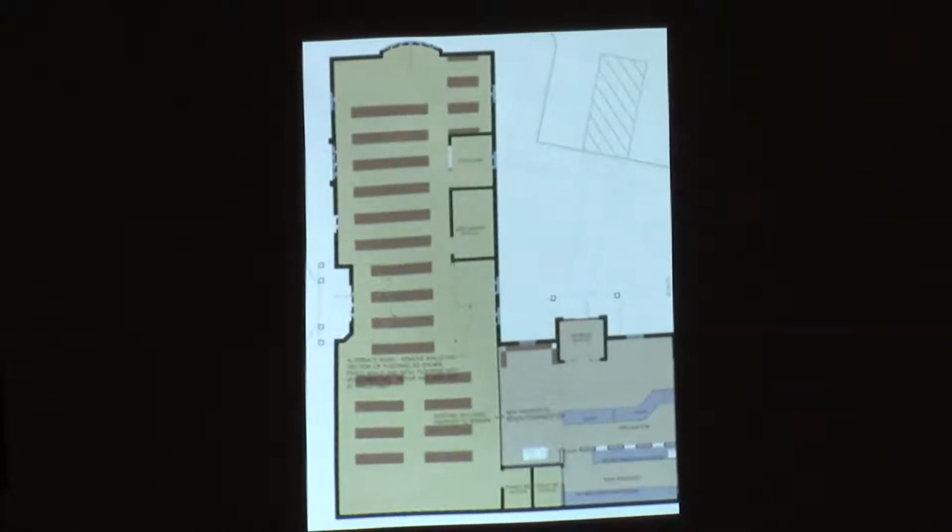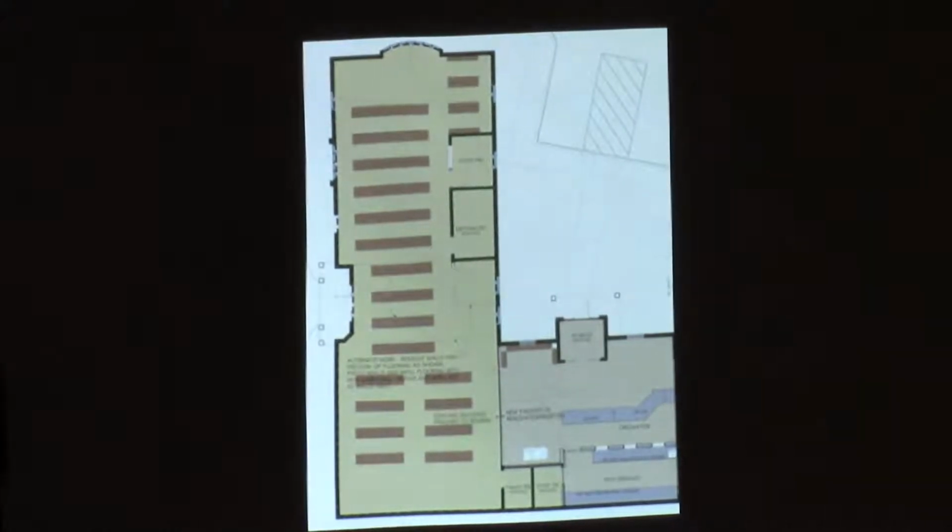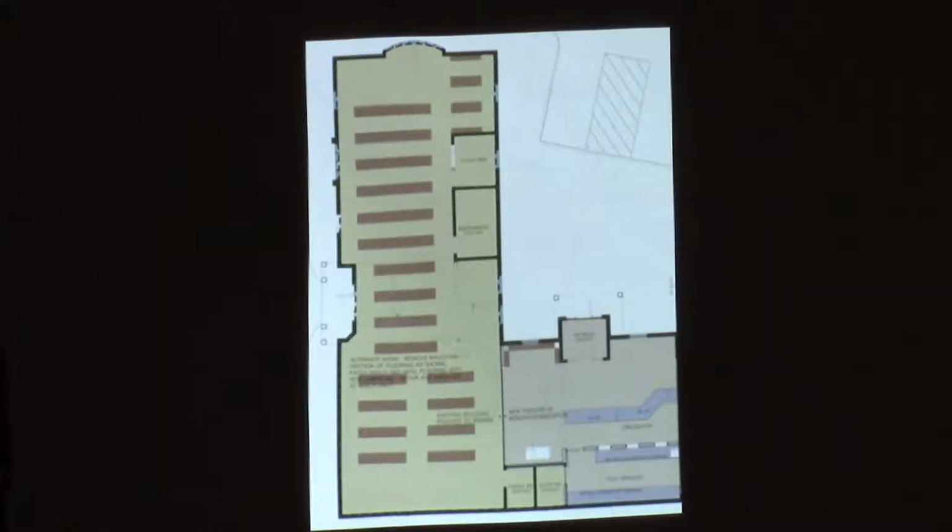I've heard it's mostly a media center. Yeah, it is. There are a lot of computers in their library, in their media center. So no, we don't do a lot of duplication. In fact, they borrow a lot of fiction from us for kids.